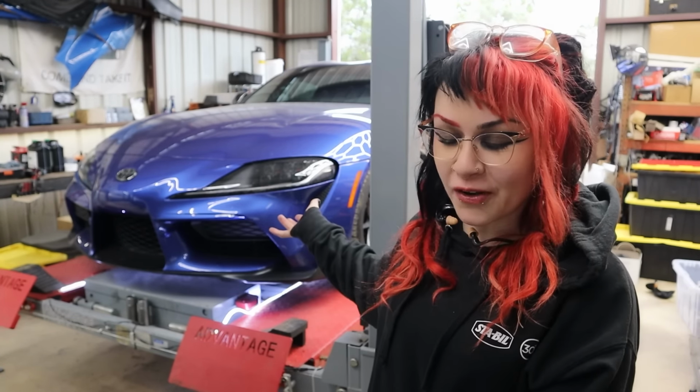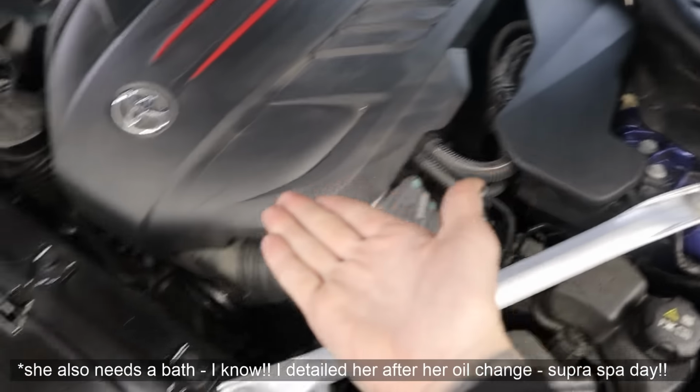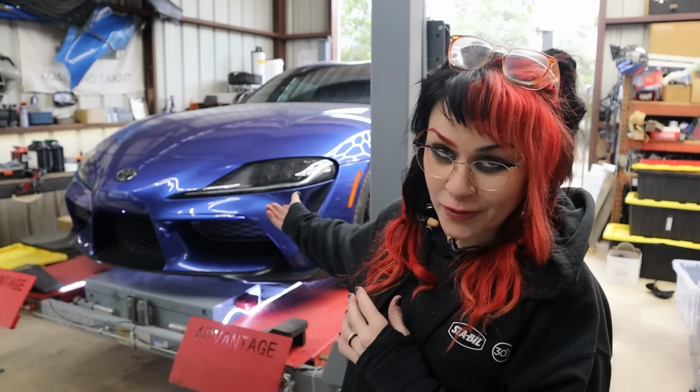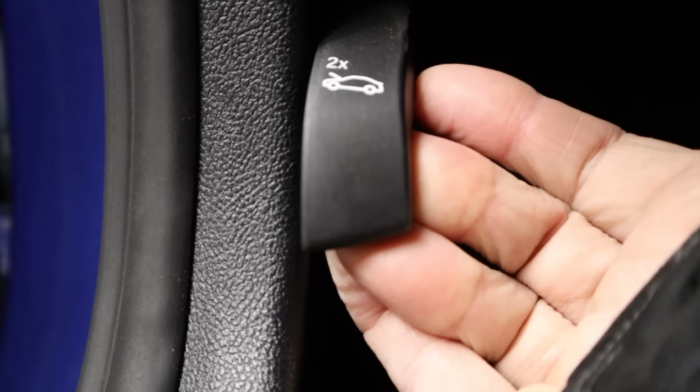Now, of course, we know this engine does not have a dipstick, so how the heck do you check and verify that it's not burning any oil at all, which we did see was a problem with the earlier models. This is a 2023. Doesn't have that problem as far as I know, but we are gonna do her 5th oil change today, so we're gonna take a look and we're gonna check.